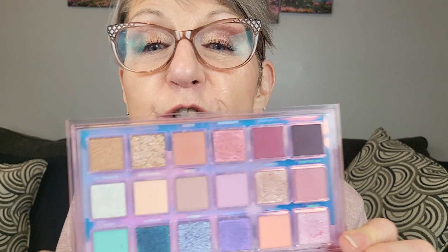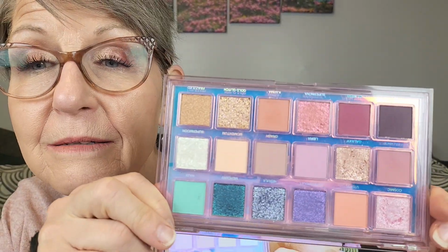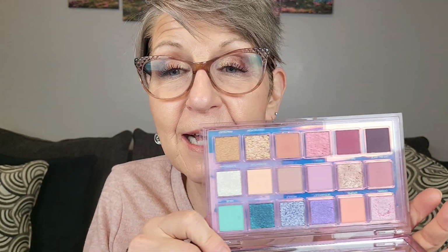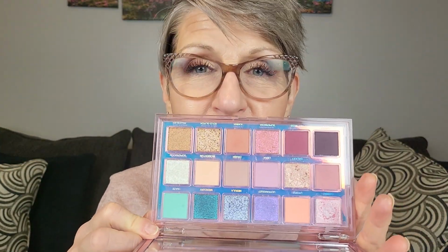Huda Beauty's Mercury Retrograde palette. This is a fun palette, and I will say it's got a lot of color in it. As you can see, it does have color in it, but it's very shiny plastic. It also has some nudes and neutrals in it. As you can see over here, these are all nudes and neutrals. And then you've got a little bit of your pinks over here. And yes, then you've got your fun colors down here on the bottom row, which is fun. Those are more colors that I would wear in the summertime anyways.